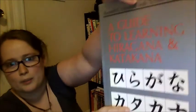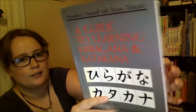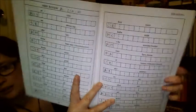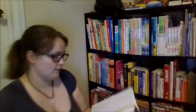Sorry about the light, it's a little bit obnoxious, but this is the very first Hiragana and Katakana book I picked up when I was like 14, so that was quite a few years ago. And it was really neat because it gave you the stroke order, and it gave you some places to practice, and it kind of tried to teach you how to say it. And after you progressed a little ways, it had some words for you to try and write out. So this was really an interesting thing when you're just starting. It's nice to have this kind of practice.